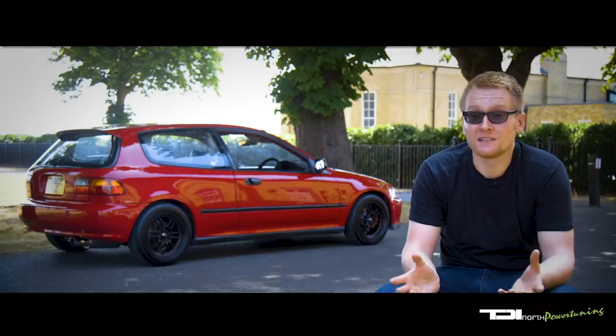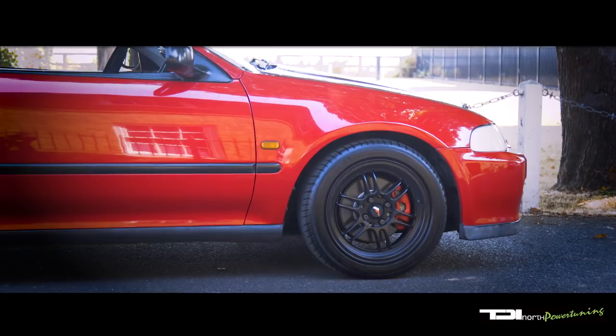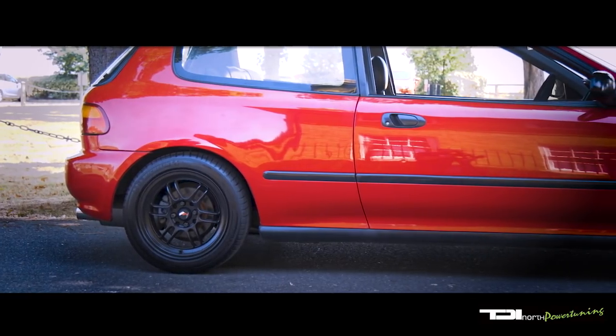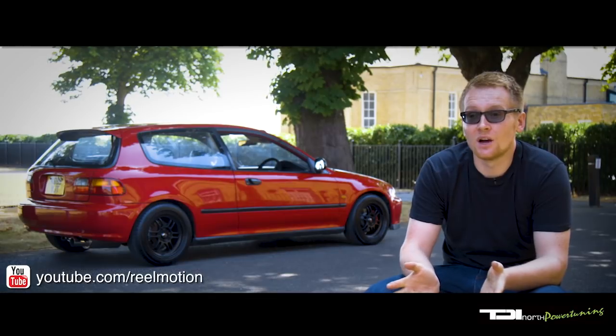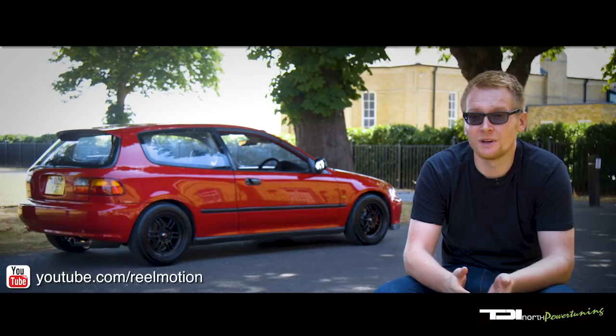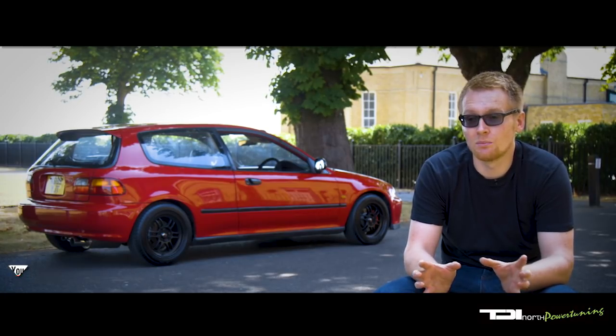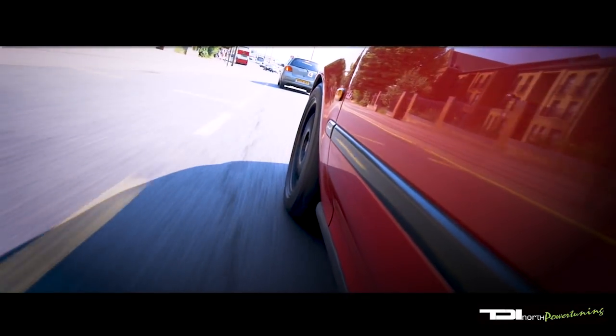Handling wise, it is basically as it was from factory. It's got obviously Tein coilovers on it. All the bushes are OEM, and on the rear it's just got some D2 control arms. Brakes that are on it are the OEM VTI brakes, so 262s on the front, 242s on the back. I've just got blank OE discs on it, and then I've got the Nissan Street Master pads.